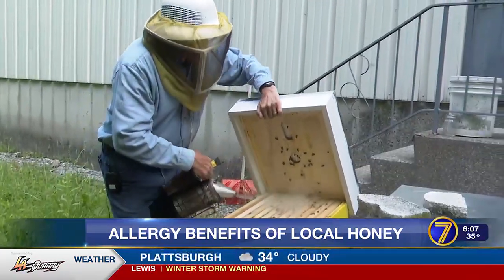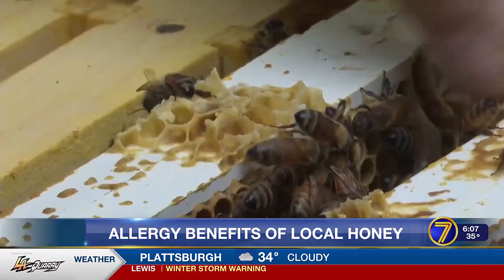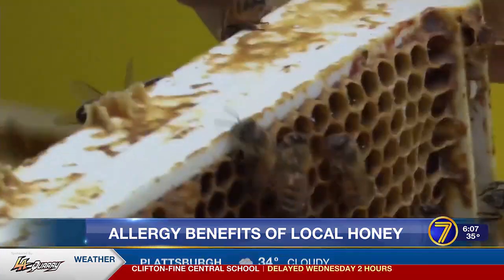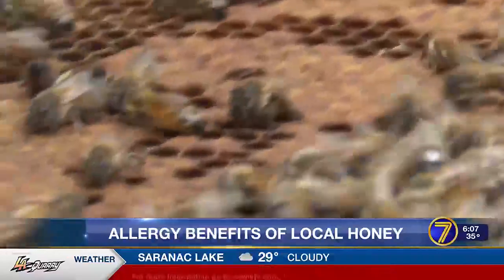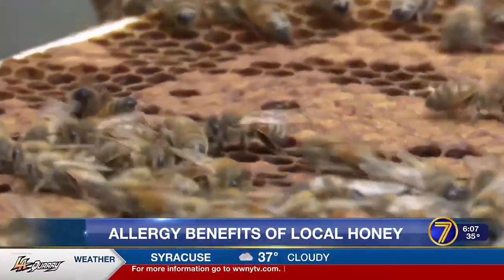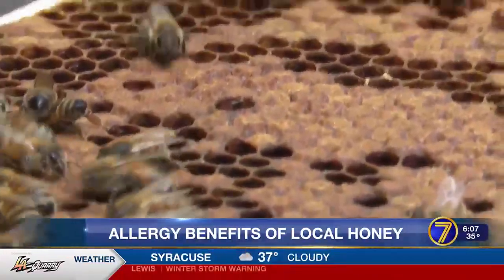And this starts with dandelion in early seasons, and then gets into the clover crops, and then finally in the fall, the goldenrod crops. And for those people who are allergic to, say, goldenrod, many beekeepers feel that the benefit of eating local goldenrod honey may help your allergies.